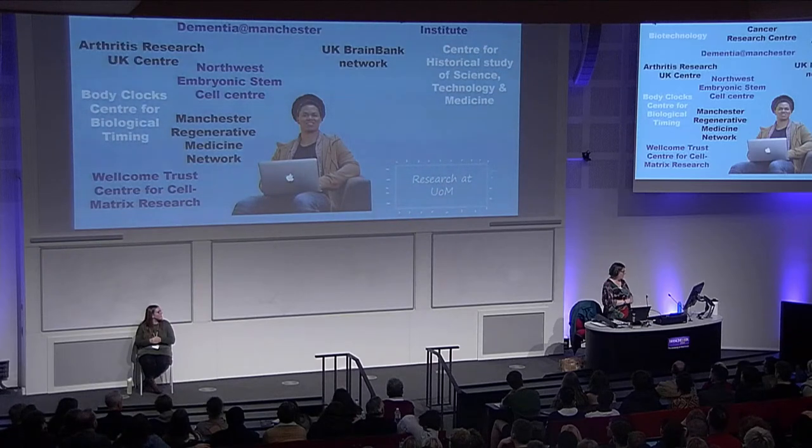And of course, we're very interested in the brain, Alzheimer's and dementia. So whether this is looking at the molecular side of what's going on in Alzheimer's, the proteins that aren't folding properly, or whether it's about living with dementia and looking at the patient side of it, all of this kind of research goes on here in Manchester.